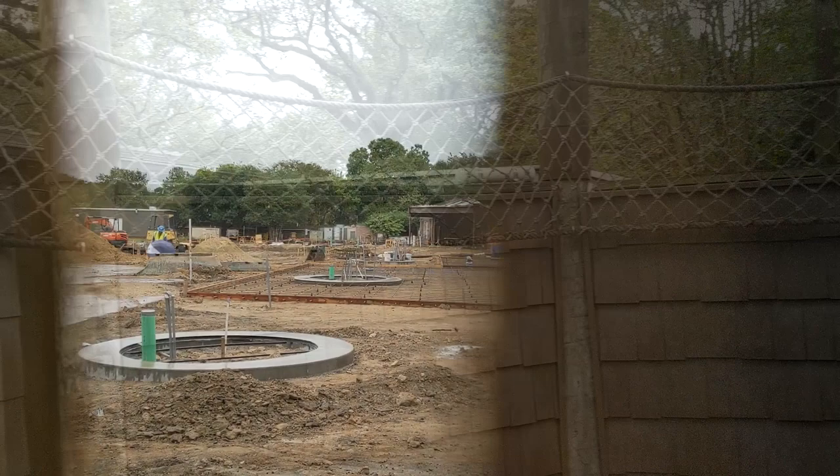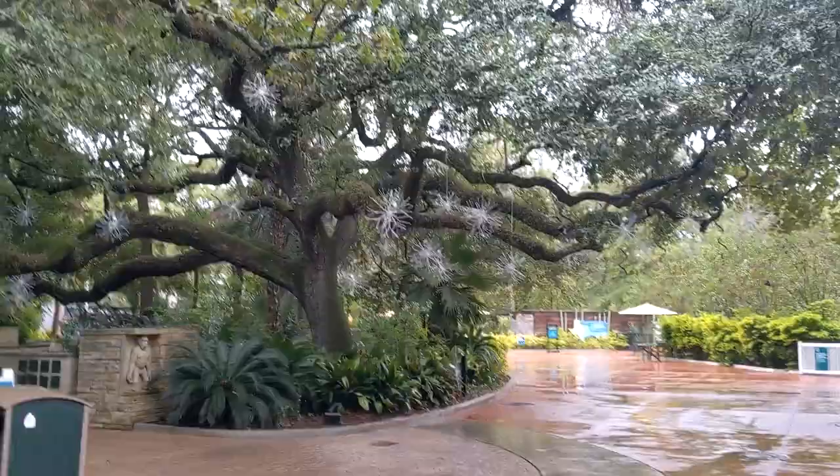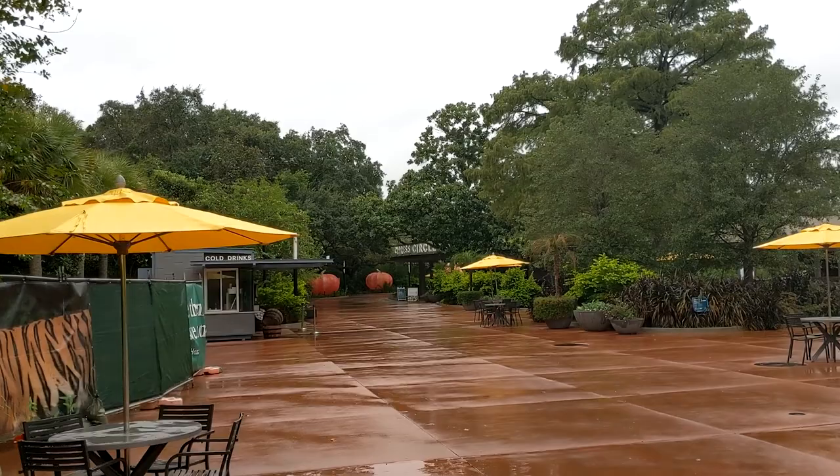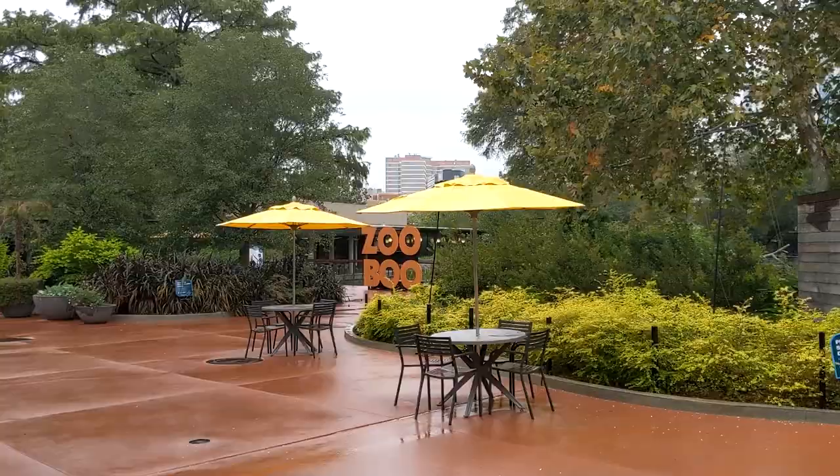So here's a little look at our ex-entrance area that they are currently transitioning into the Galapagos Islands. So no idea what that's supposed to look like, but I am super excited. Wanted to get you some good views of the main drag here. Lots of construction fences all around, lots of fences up for COVID too, but the whole zoo's under construction, so you've got to be kind of flexible if you're going to be going, not to mention the whole pandemic.